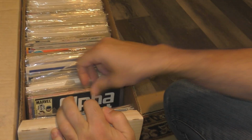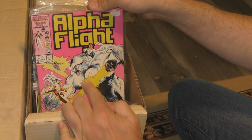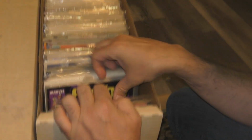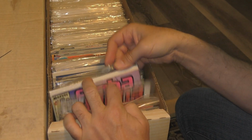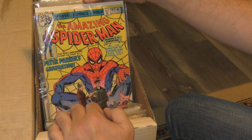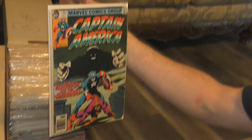A lot of Alpha Flight in here too, I think. Which is a Canadian superhero team. There's Wendigo. You see that a lot when you go to shows, or when you're just looking around at thrift stores and flea markets, you see Alpha Flight a lot. They tie in with X-Men occasionally. See those reader copies. This poor Captain America here, just falling apart inside the package.